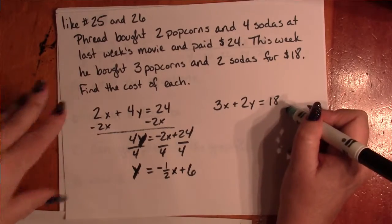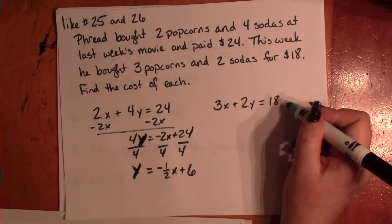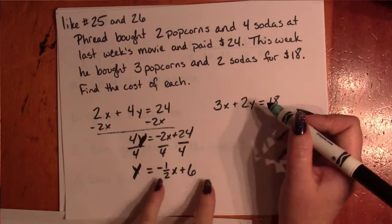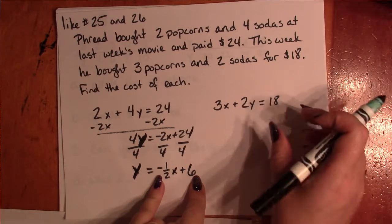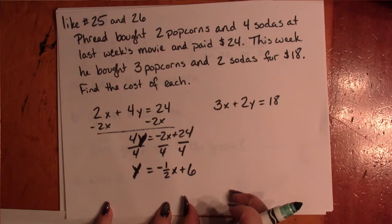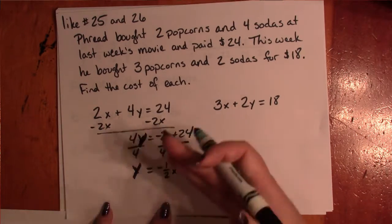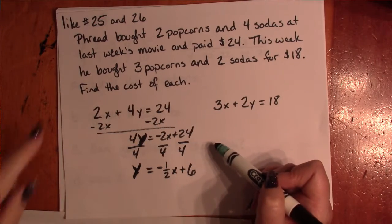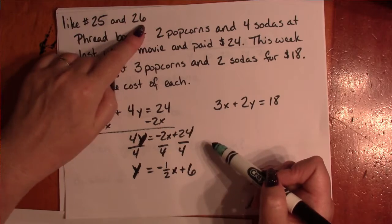Then we're going to solve here. I don't know if these numbers work. I made them up. But you're going to solve for Y here, and then you're going to take this half of the equation equals this half of the equation, put them together, solve for X, and then put that back in to solve for Y, so you know how many each of them is. And this works for both numbers 25 and 26.